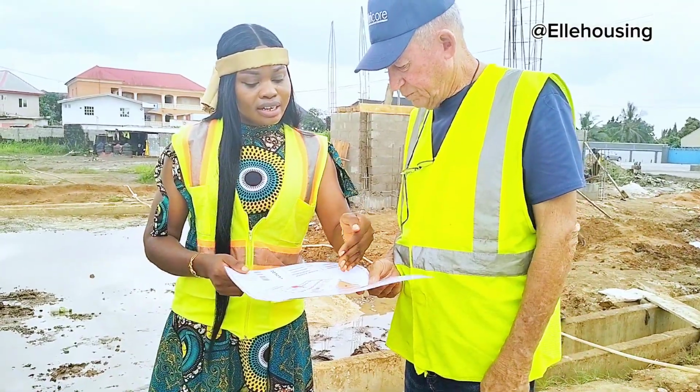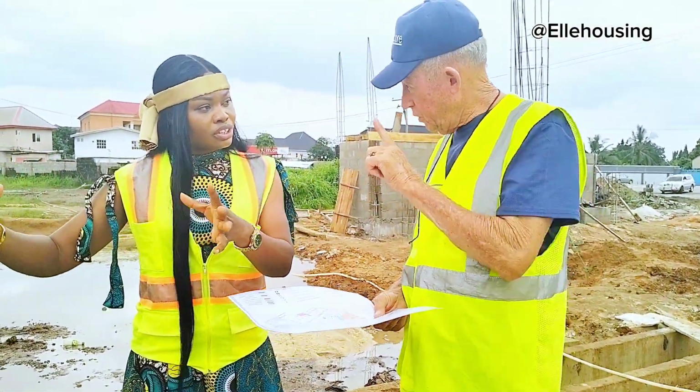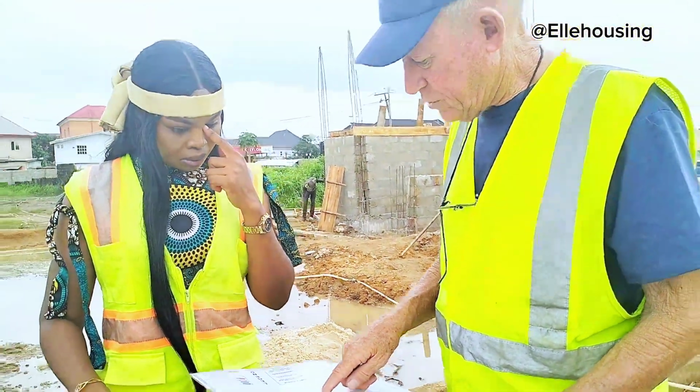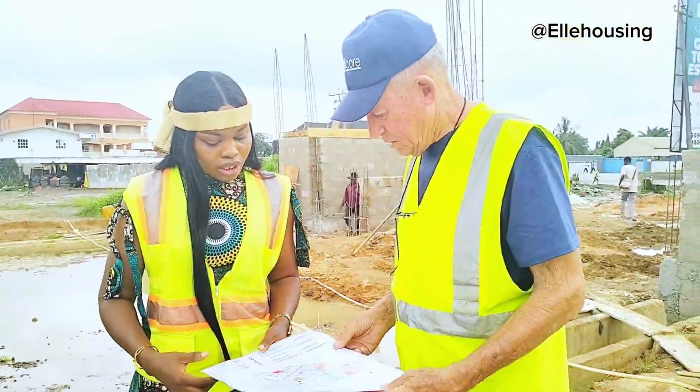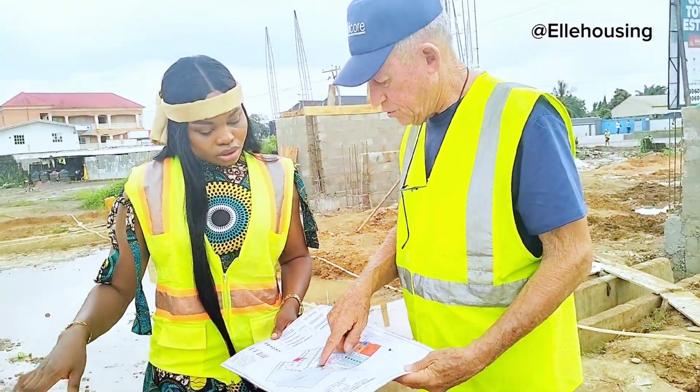Yes, and the standalone duplexes are going to have their private swimming pool, if they want. It's not required. Now, you understand? Okay. But provision is made for every one of these houses to have their own swimming pool. And these two blocks of flats, there's a nice pool there. Yeah. Okay.